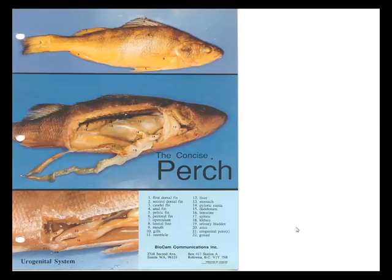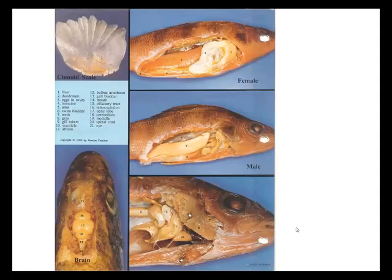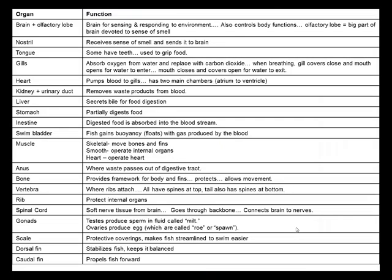Again, here's a picture of some different parts of the fish, of the perch. And finally, this slide gives you a number of the different structures along with their function. This slide may be helpful to you in the future as you come back and review some of the different parts of the fish.